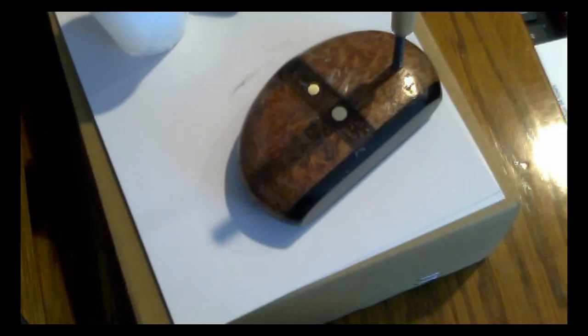Lead is very easy to work with. Don't be afraid of using lead. It's extremely easy to use. It's extremely easy to find. Like I say, old fishing weights will work just fine. And just have a fan behind you when you melt it down so you blow the fumes away from you, not sniff them up your own nostrils. But other than that, it works well.